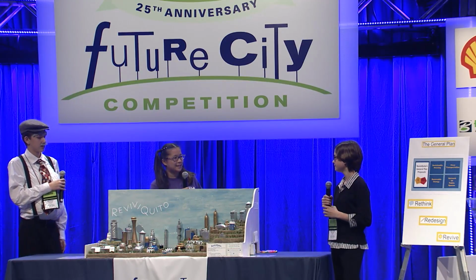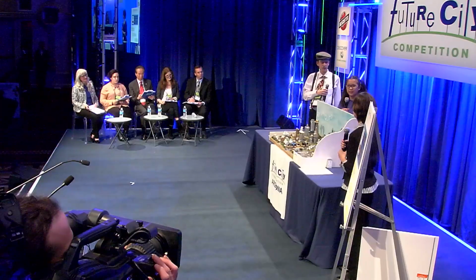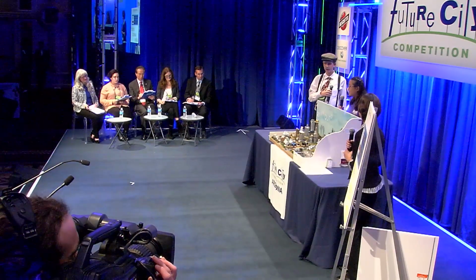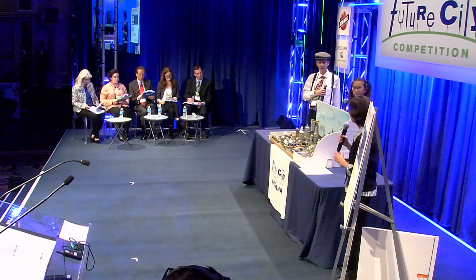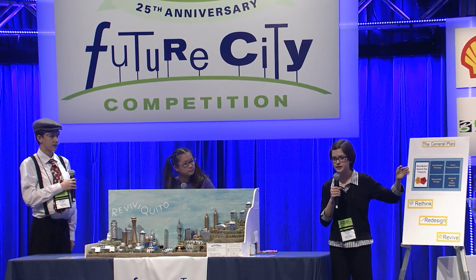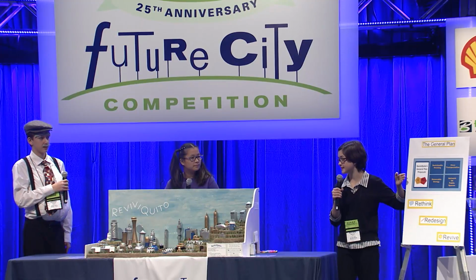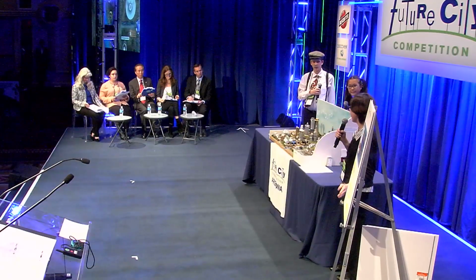I learned about the general plan in my history class. In 2016, Quito hosted the United Nations Habitat 3 conference. Quito city planners learned all about housing and sustainable urban development. Afterward, they drafted the general plan, which set goals for housing, transportation, energy, and most importantly, our network of public spaces. They made a plan to rethink, redesign, and revive Quito.